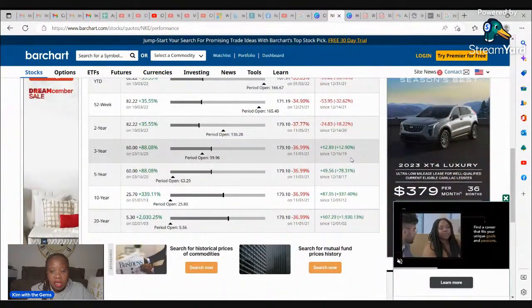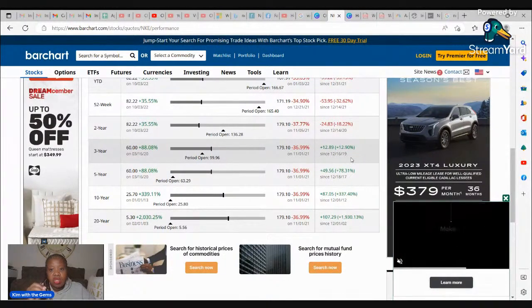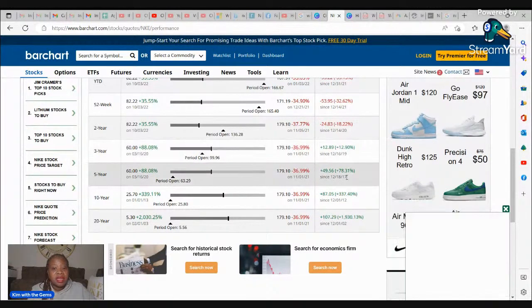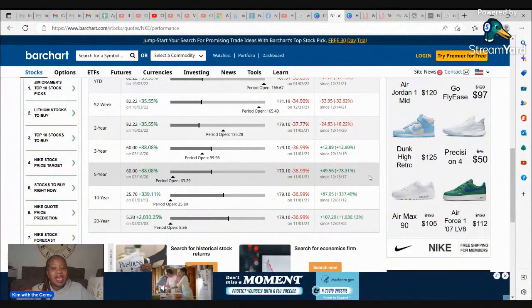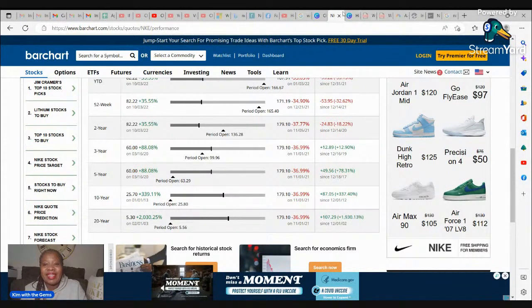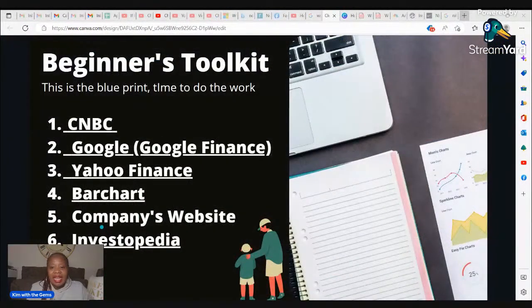So if you look at the 3 years since December 16th, 2019, Nike has delivered almost a 13% return. It's up 13%. But look, if you invested 5 years ago, it's a 78% return. If you would have invested 10 years ago, goodness gracious. Let me get out of it. I just want to do a clean screen. It's over a 300% return. And guess what? 2002, if you would have invested then, you would have received an almost 2,000% return on your investment.